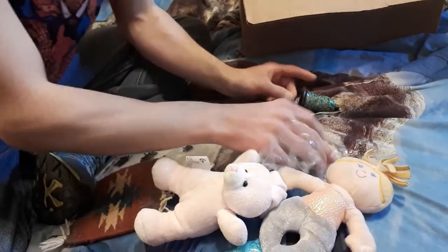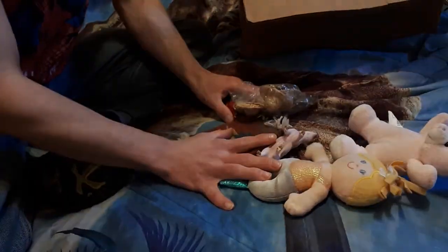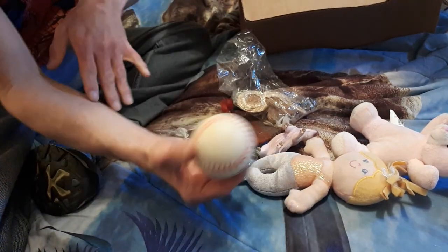Okay, so that was one, two, three, four, five, six. Okay, that was seven. So there's seven items to account for just here on the bed. Okay, let's bring our eighth one, which is one.